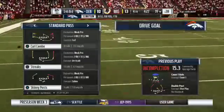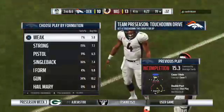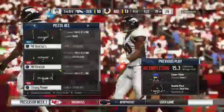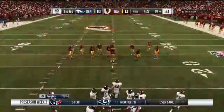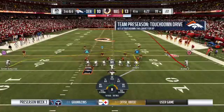A 2nd down pass play there, but it's incomplete. I think he's a little trigger happy right there, and it turned into an ill-advised throw into their zone. Well, we know he has confidence. He'll throw it any place, anytime, anywhere. That time it fell incomplete. The Broncos on 3rd down, lacking much success, just 2 for 7 to this point. This will be 3rd and 6.